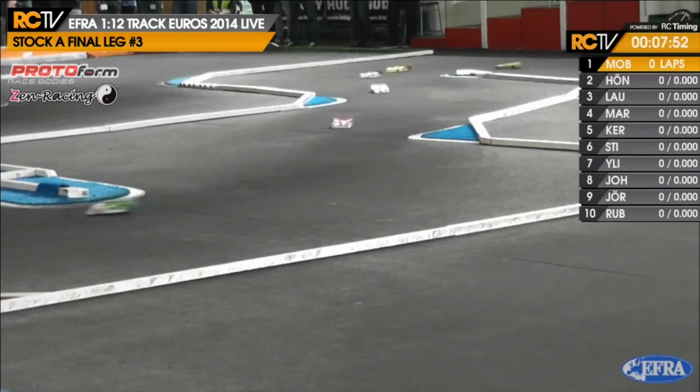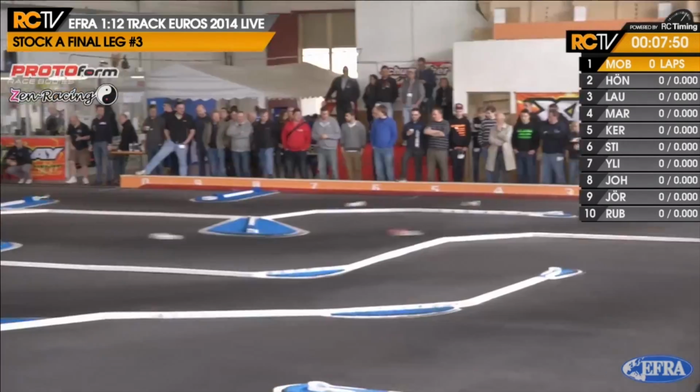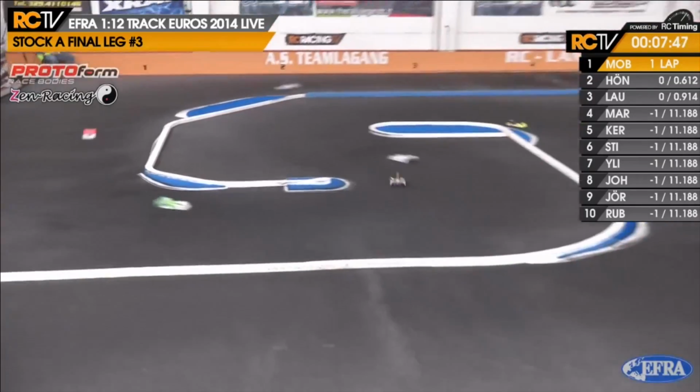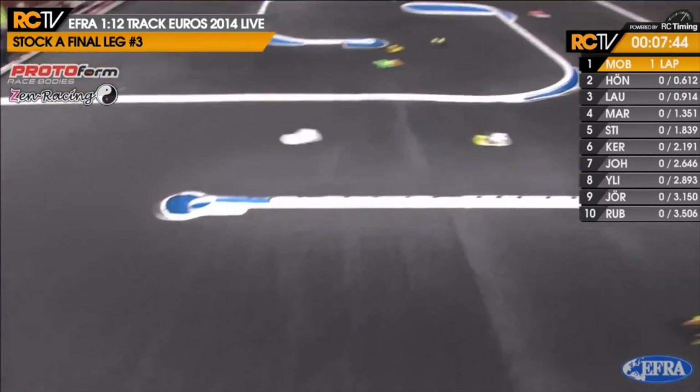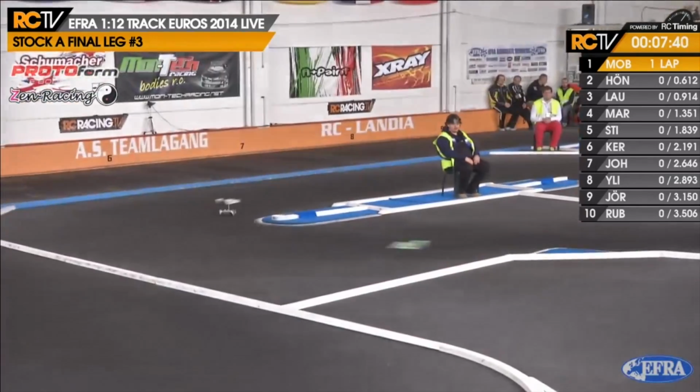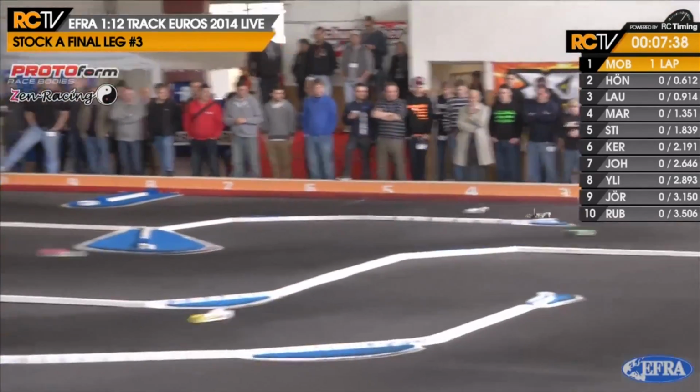And it is Mobers leading from Honigl. Honigl has a dodgy moment there coming through the second part of the Protoform P, and he's in trouble. He doesn't want to get himself eaten up by Laurent. It's not too bad to make a small mistake at the beginning. He's got 7 minutes and 50 seconds to put it right. But if he drops back behind Laurent, then that's going to absolutely scupper his chances of doing anything.